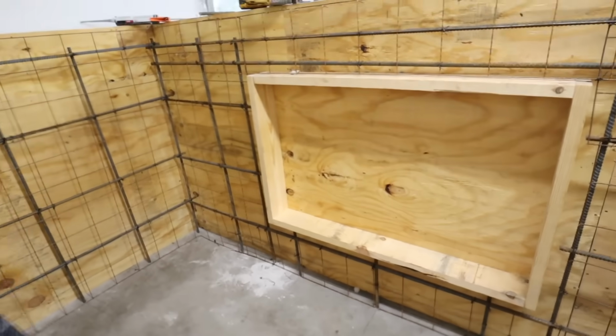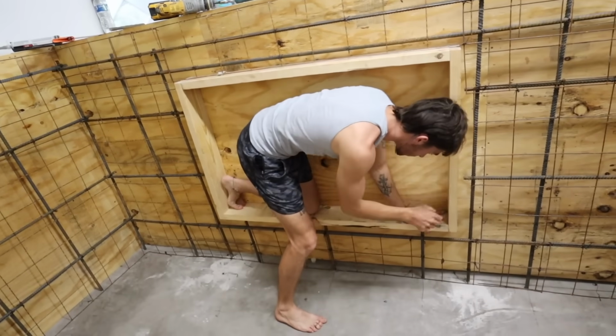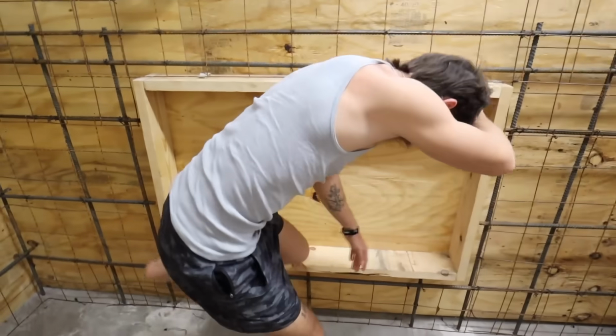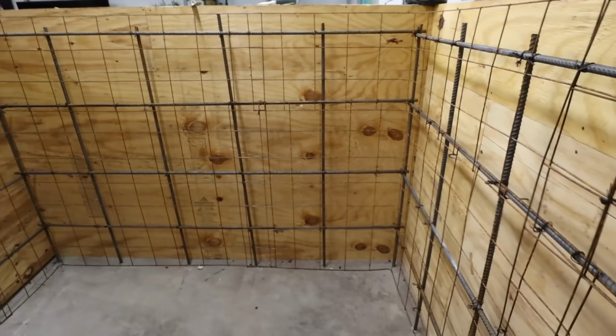Lay in there. Yeah, I mean, you could literally like, oh yeah, dude. That is so sick. It's tall. It's gonna be a lot of gallons because of how tall it is.